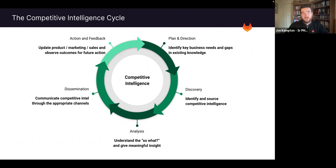And obviously that then turns into a cycle where we then hopefully have fixed issues that we know about, but then we come up with other gaps as the market evolves and as our competitors evolve as well.